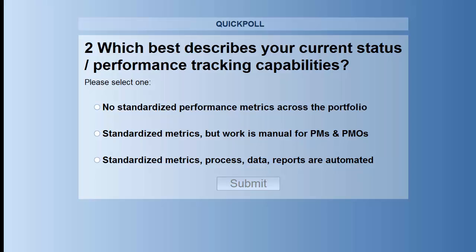Option 1, or the first option, no standardized performance metrics across the portfolio. Second option, standardized metrics, but work is manual for PMs and PMOs. Third option, standardized metrics, process data reports are fully automated. The first option, again, no standardized performance metrics across the PMO and kind of weak overall status reporting. You've standardized the metrics, a second option, but it's a huge amount of work for project managers and PMOs to run through the status reporting process. Or the third option, standardized metrics, and the whole process is fully automated from a data and reports perspective.